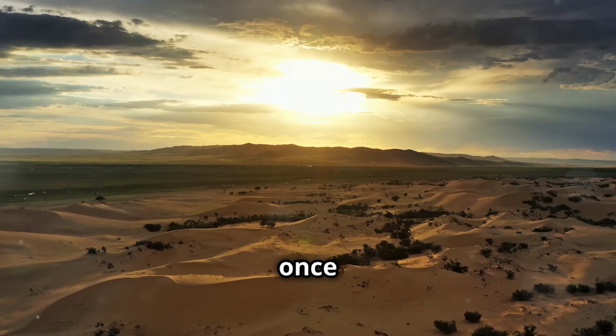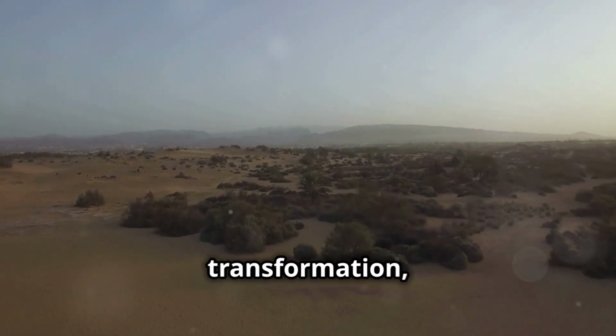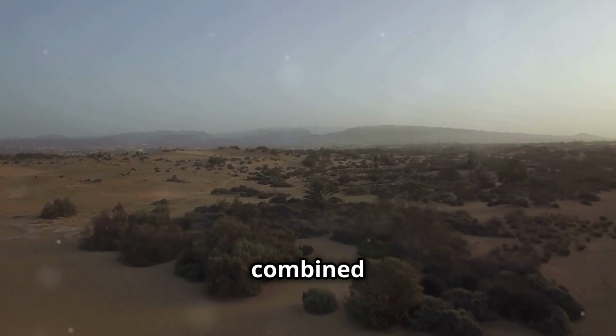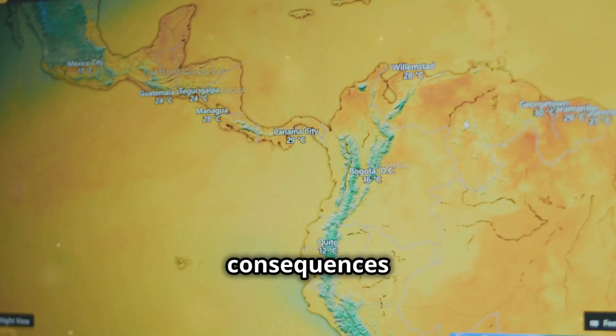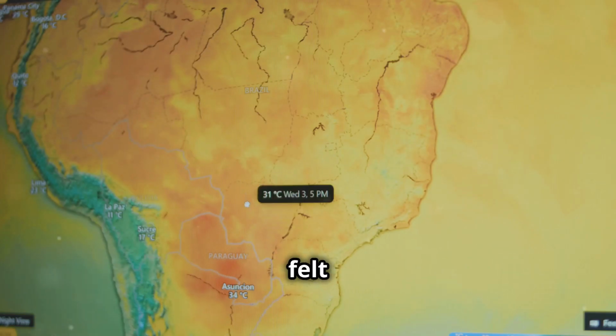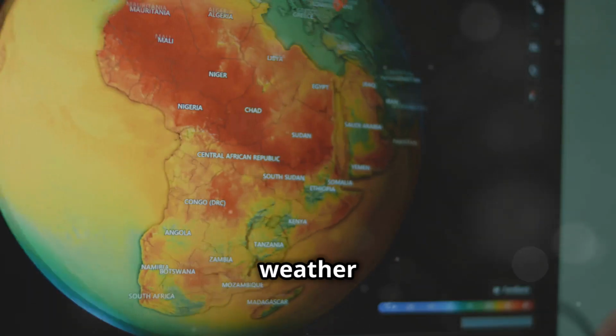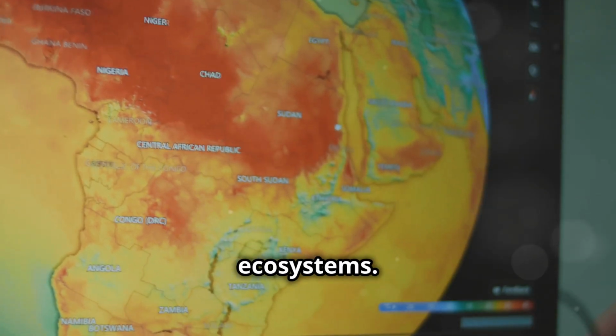The Sahara Desert, once considered a static and unchanging landscape, is undergoing a profound transformation, driven by the combined forces of climate change and human activities. The consequences of these changes are not confined to the desert's boundaries, but are being felt across the globe, impacting weather patterns, ocean currents, and the delicate balance of Earth's ecosystems.